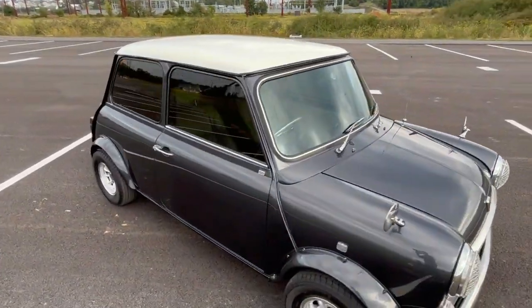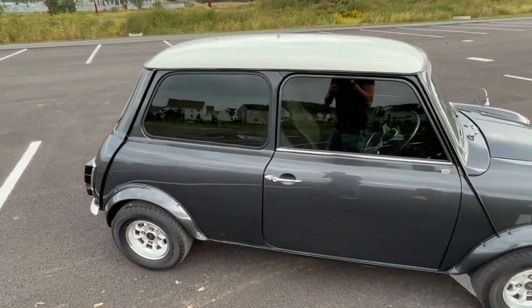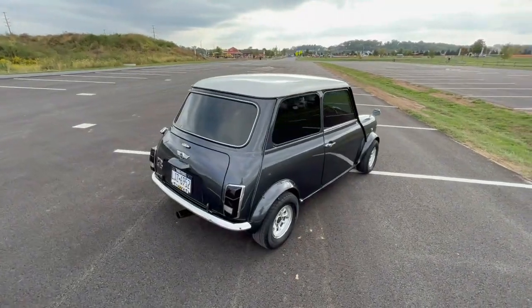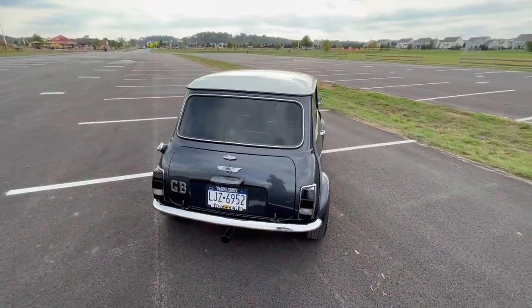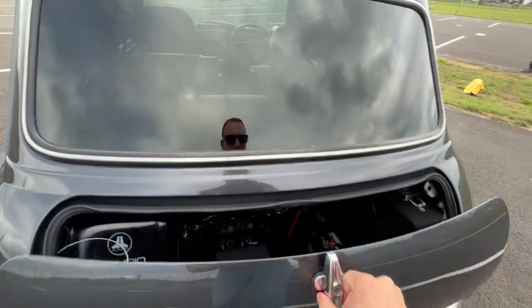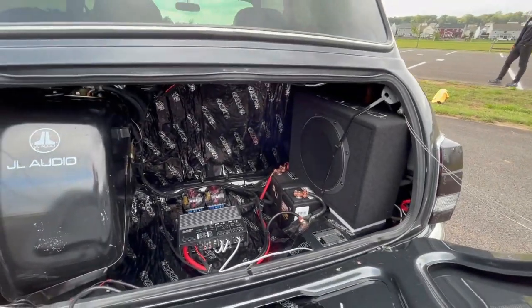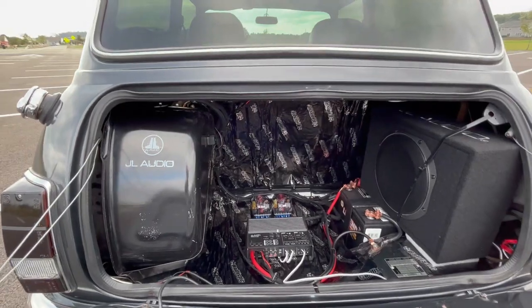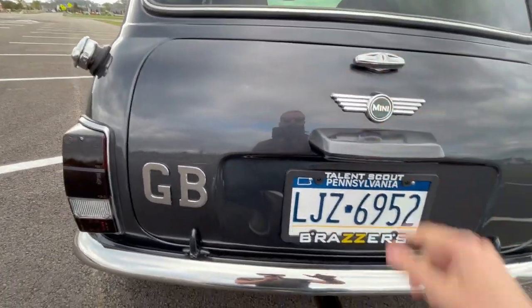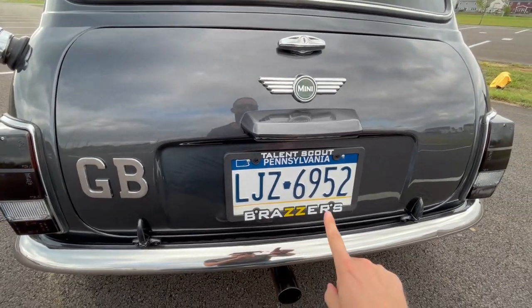It is so low to the ground. We just drove it over here from my house, and you basically feel like you're standing or sitting on the ground. So yeah, I mean, I don't know what else to say other than let's just open the trunk real quick. And he's got a 10-inch sub in here. It sounds so good, has it done right. My buddy here works in the sound department. One thing I will say, if you know, you know.